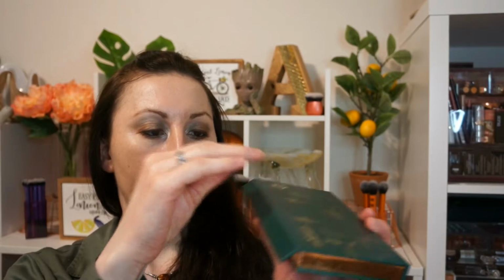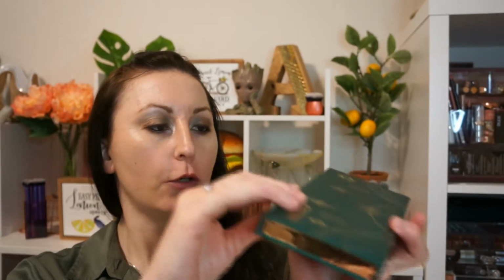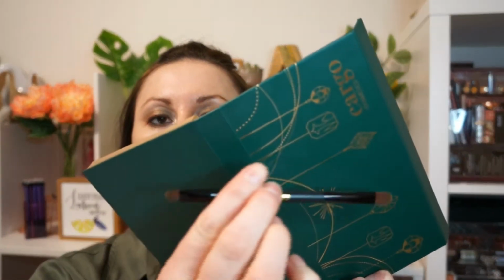It has 12 eyeshadows, which is 0.03 ounce or 0.8 grams. So yes, you open up and it has a tiny magnetic closure. You have the mirror, 12 shades, and also it comes with, here we go, a dual-ended brush, which, no, I didn't use it, but one side is shortened and the other one, really, here we go. So on one side you have shorter and the other longer bristles.